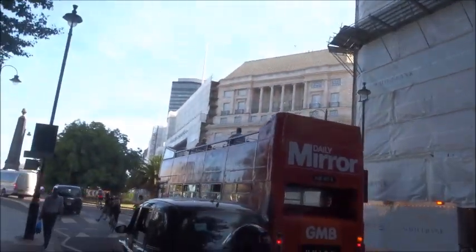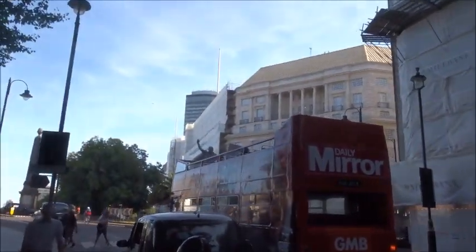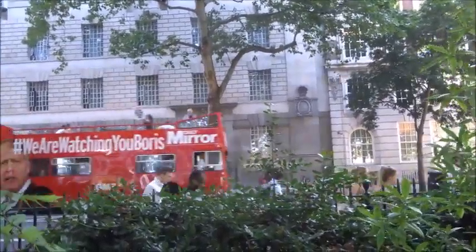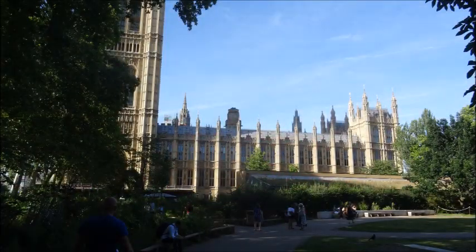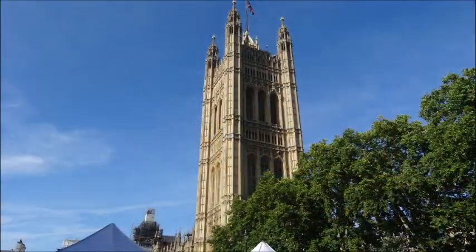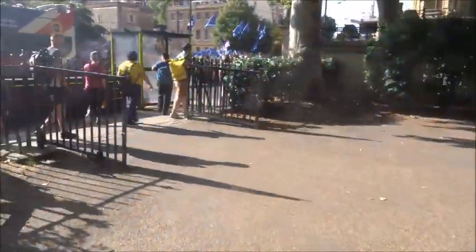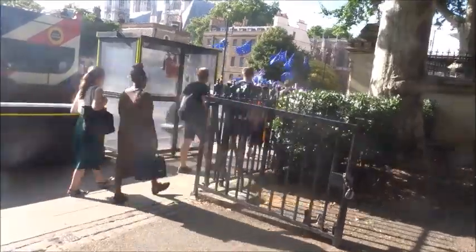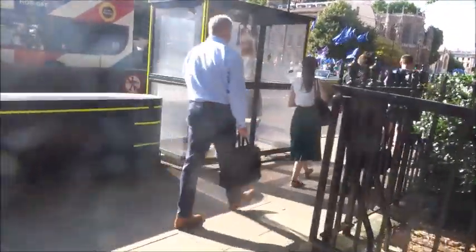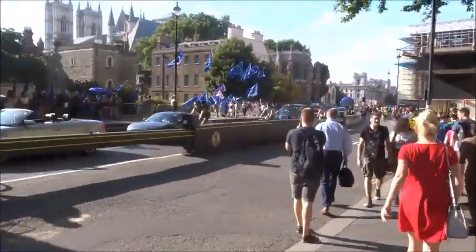Give us a wave! This is, of course, the day Boris Johnson became Prime Minister, and so there are lots of demonstrations outside. We've not come to specifically join them today, but we'll certainly have a look at what's going on.